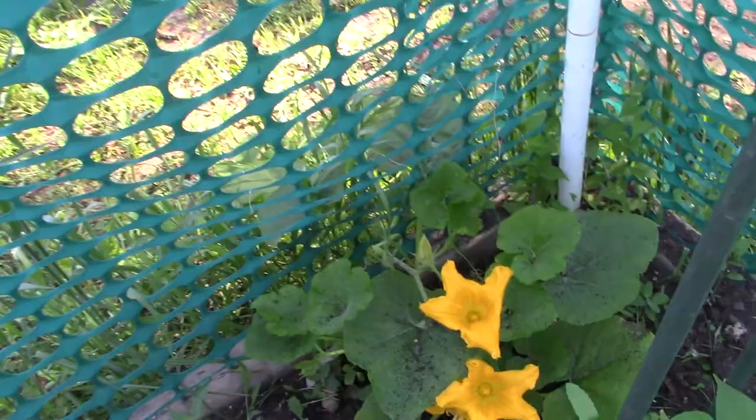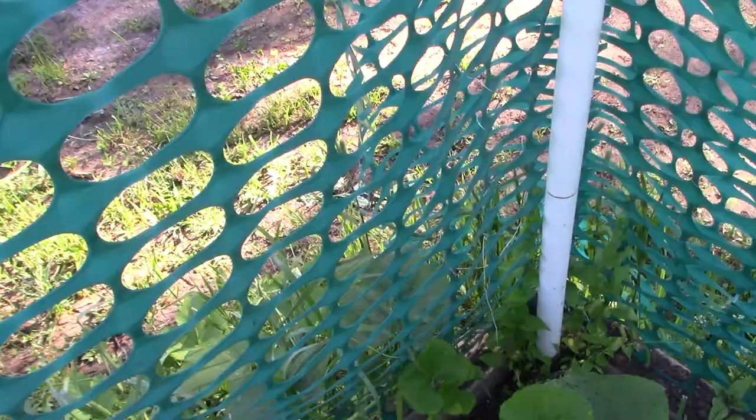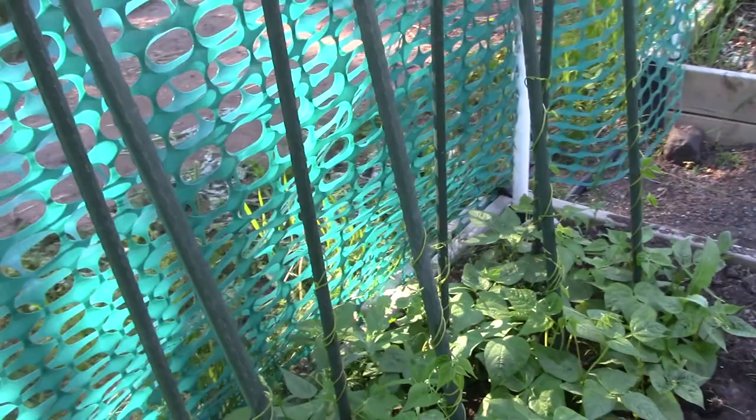One of our spaghetti squash plants that we have trained out of the garden and onto the grass, doing very well. And the beans are starting to wind their way up the poles.